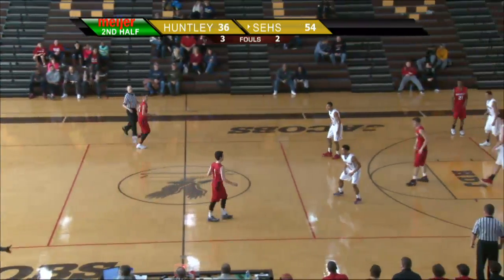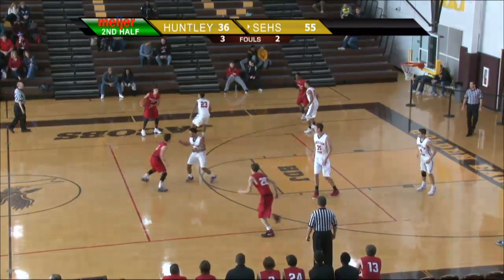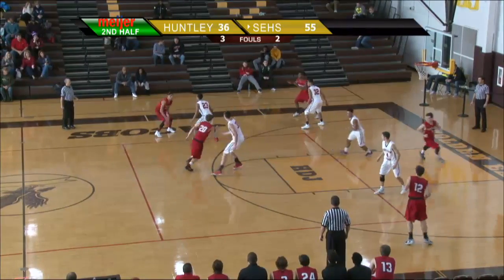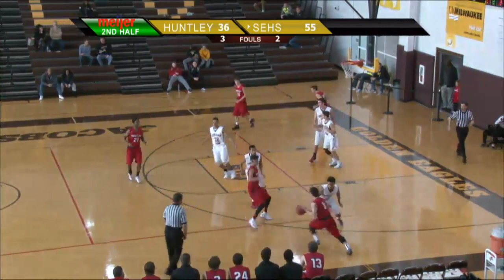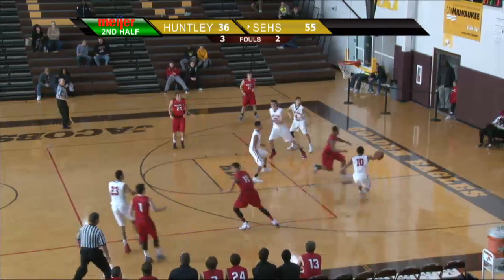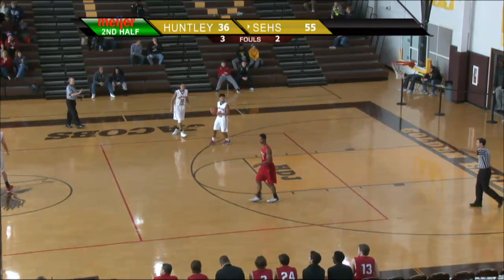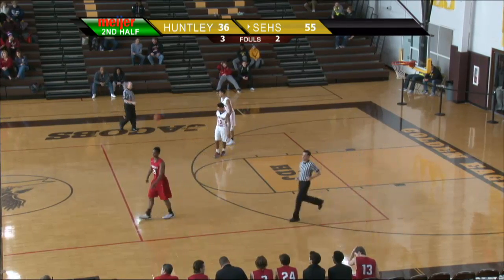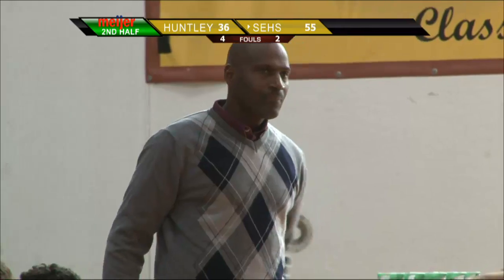Left to right on your screen, that's going to be Allaire. Allaire with it. To Flores. Far side, Allaire again. Screen from Flores. They wanted to go right back to him, but there was no one home. Tossed it into no man's land there. Foul's going to be called on number 21, Nwogu.